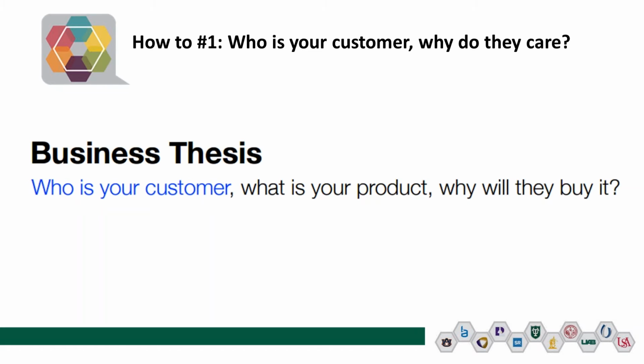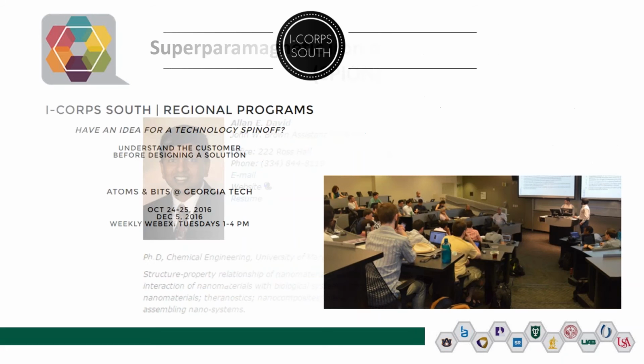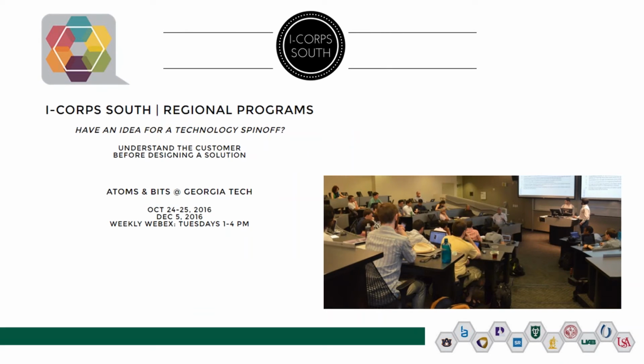So this is a team that came out of Auburn University. Their company name is Spion. And what do they have? An MRI contrast agent. They call it a diagnostic therapeutic agent, so-called theranostics. And so they came to the regional cohort that we held at Georgia Tech last October. And so when they applied, here's what they said they did.